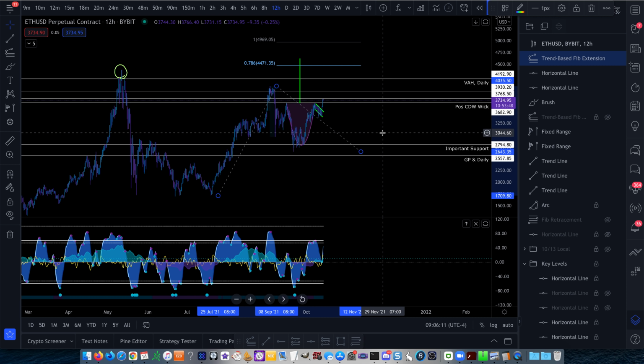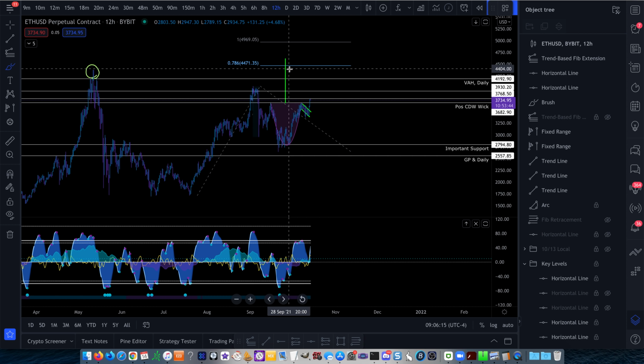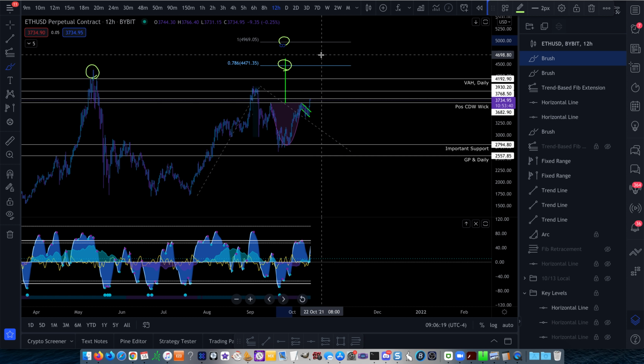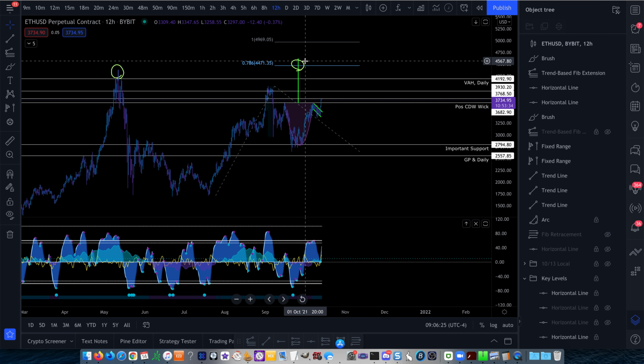If this uptrend is going to continue, the target of this cup and handle would put us right in between the 786 fib extension level as well as the 1-to-1 extension. Now, the 1-to-1 extension is actually a very probable place that we could end up, which would put us right about at a $5,000 Ethereum.